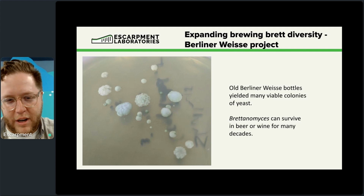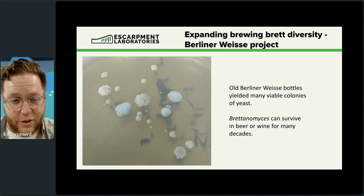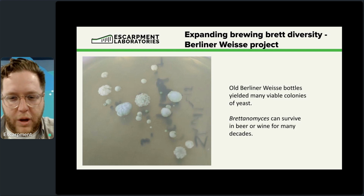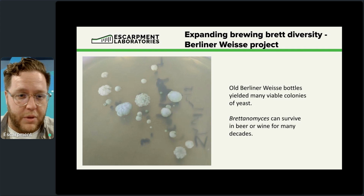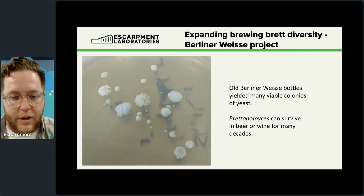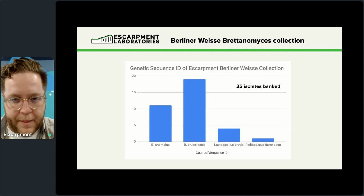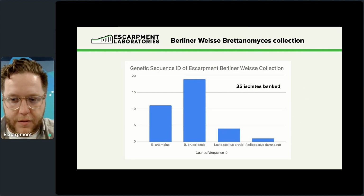It's incredibly hardy, especially in a low-nutrient fermentation environment like finished beer or finished wine. What that means for us is that we can pull strains out of really old bottles, figure out what they can do, and see if there's use in modern brewing. So we were able to make a collection. We have a collection of strains from Berliner Weisses.